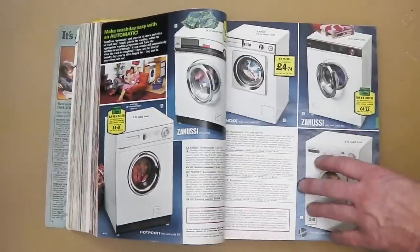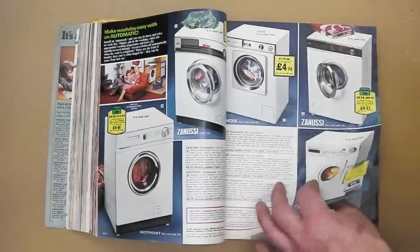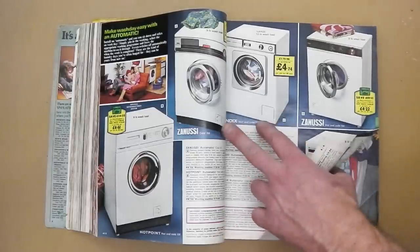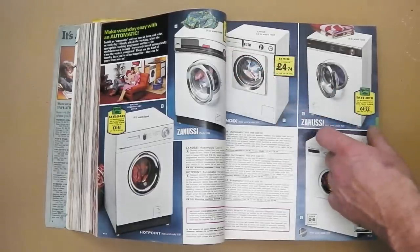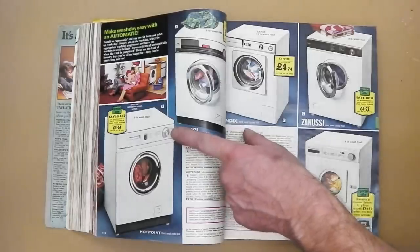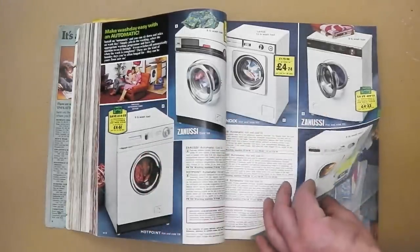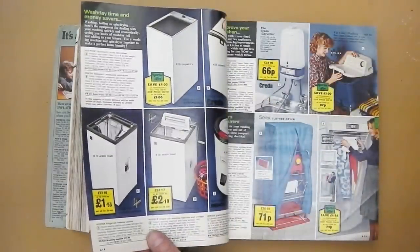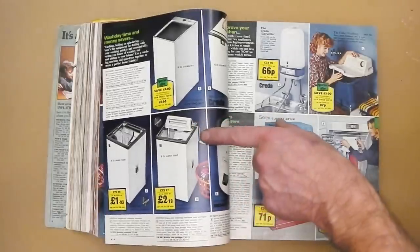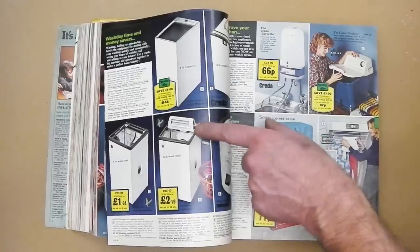Zanussi then for your front loaders. £8 and £9, £10 loadings. Front filter access, nice. Mechanical clock for your programmer. Push out, pull in, programming wheel there. Split loading, conditioner and powder. That's an interesting one. What do you call it? Mangle? Feeding in.